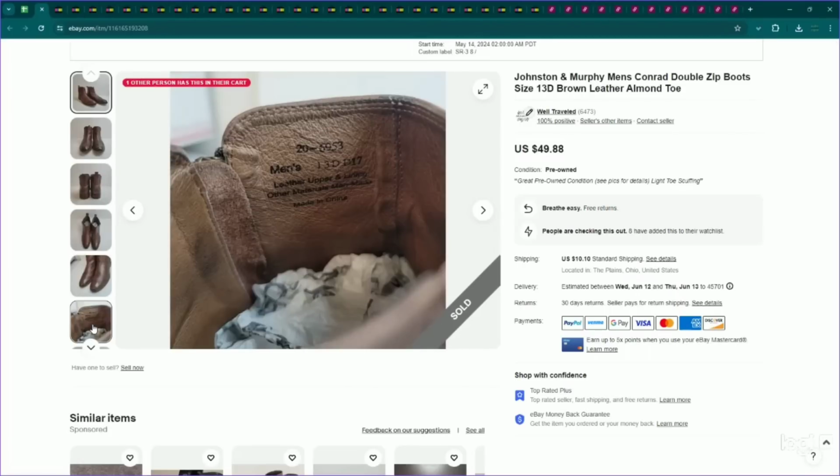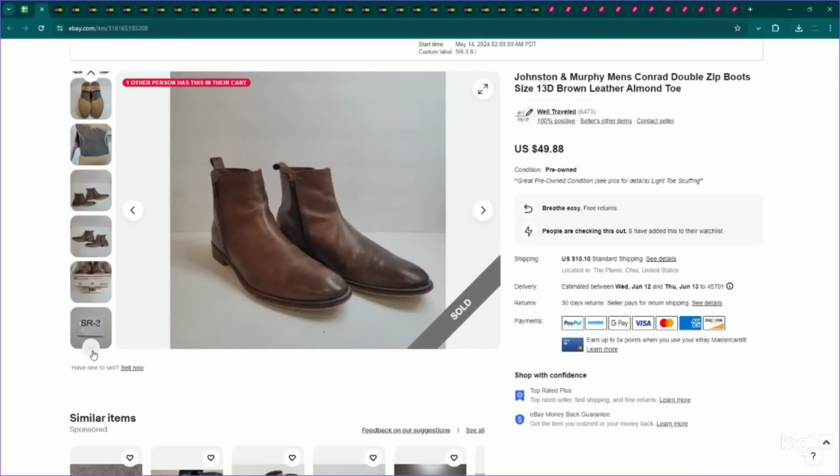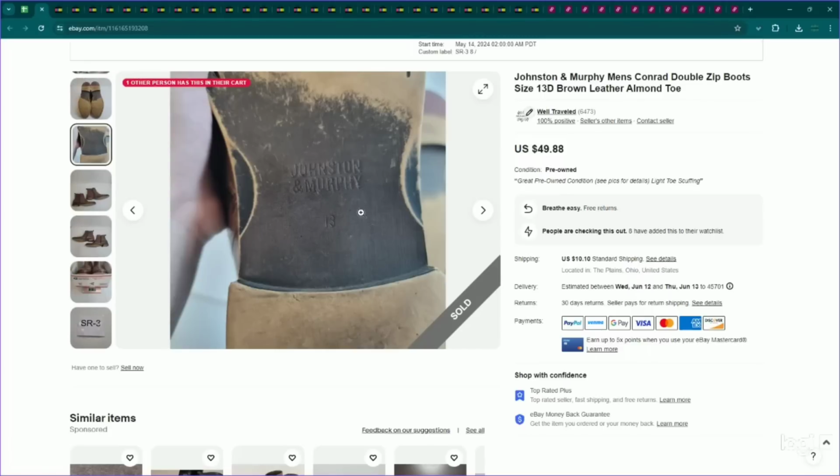Next up, I've got another pair of shoes. This is Johnston and Murphy. Let's see if I can find, there's the brand label for you. These were a pair of boots.